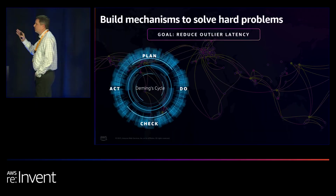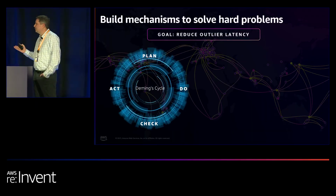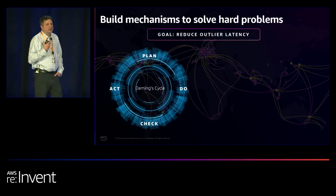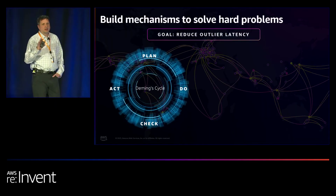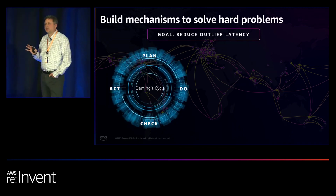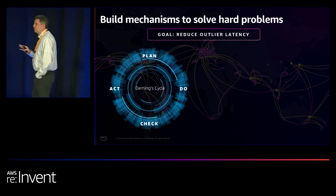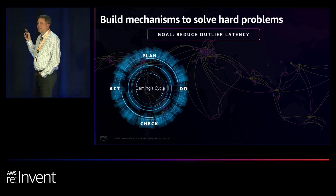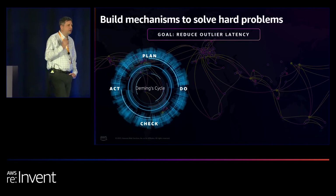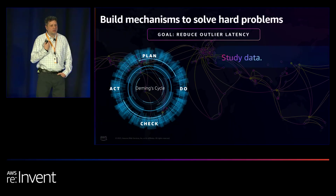And his whole idea was, you build a plan, you do the plan, you check the outcomes of the plan, you act on the outcomes of that. And it's a very well-established processing approach. We do not follow Deming to the T, but this is very close to the actual scientific process as well. And we follow that to a T inside of EBS.